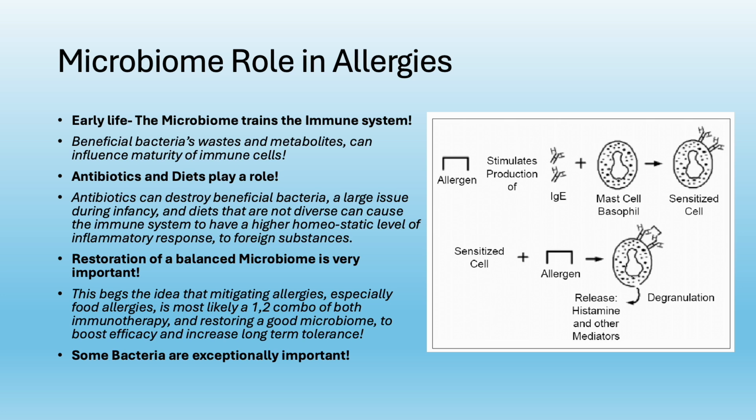So, this kind of begs the idea that if you want to mitigate allergies, especially food allergies, the most likely way to do it would be a 1-2 combo of immunotherapy and restoring a good gut microbiome, or generally a microbiome. This would help boost efficacy and increase long-term immune system tolerance. And a lot of these bacteria are very important.